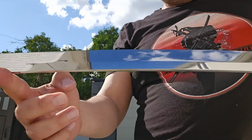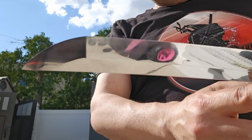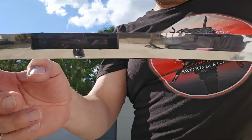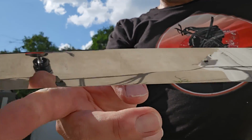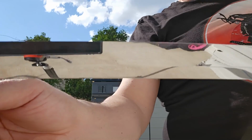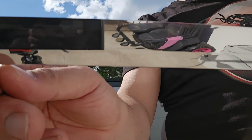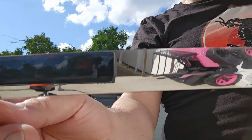It honestly felt like the blade absorbed a lot of the pressure and friction from the impact of the wood. And looking at this, I did clean it up with alcohol. Other than some blemishes and scratches, I'm not seeing any chips, any bends, any rolls, nothing that would really alarm me on the edge. The edge looks absolutely fine.